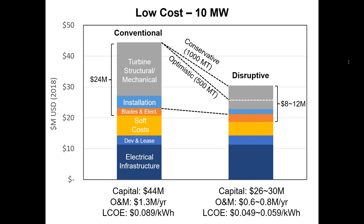So all of our cost-saving ideas are targeting the upper portions of this cost: the structural mechanical components and the installation. We have a large range of what we're targeting, because we have a lot we have to prove. We have to prove that we can design for the motions of this system in the water. So we're looking at a range of targets for a 10 megawatt system between 500 metric tons and 1,000 metric tons, and that range determines our resulting costs. But in any case, our target for the turbine system itself is $8 to $12 million for a 10 megawatt system. The areas that we're not proposing any changes to, mostly the electrical infrastructure, those costs get carried right over.